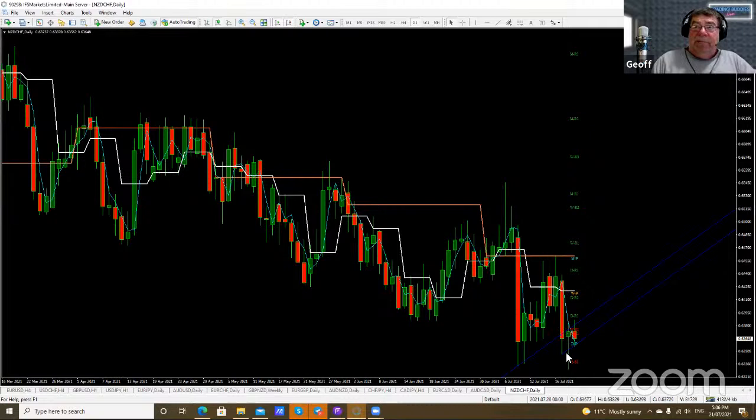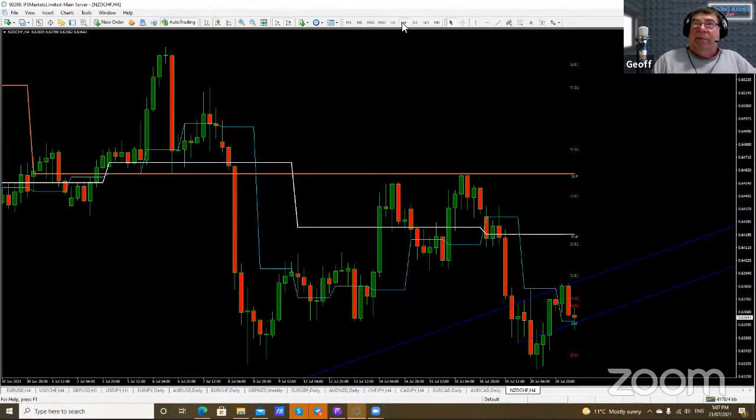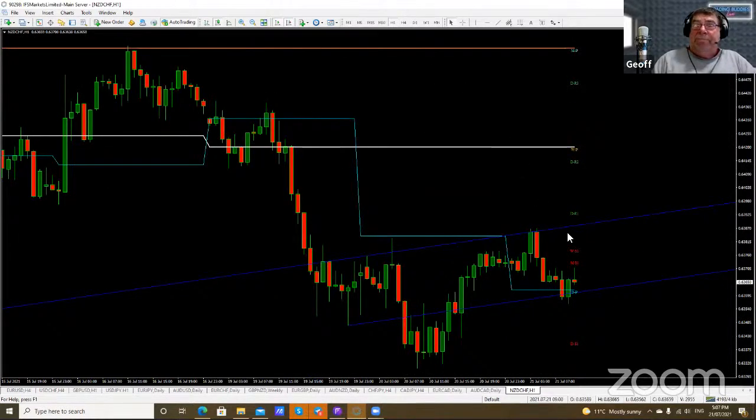We've also got what's almost a hammer, I suppose, at a support level. So that's telling me long. The other chart's telling me potential short. I'm not sure how I'm going to get into this, to be honest. But I do want to trade from here, really keen because of the confluence area. I think I need to see something on the smaller time frames.